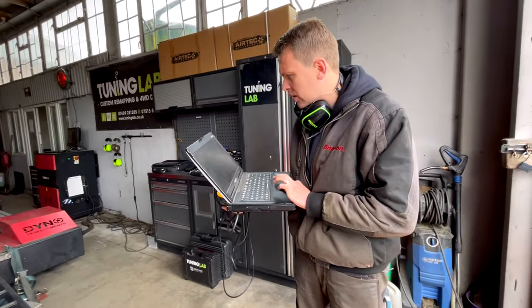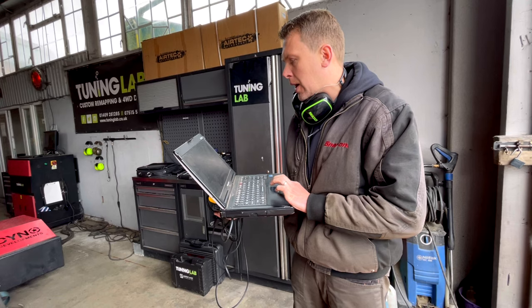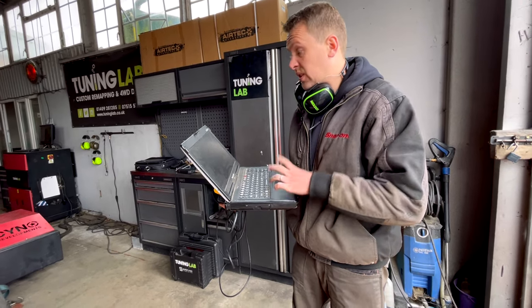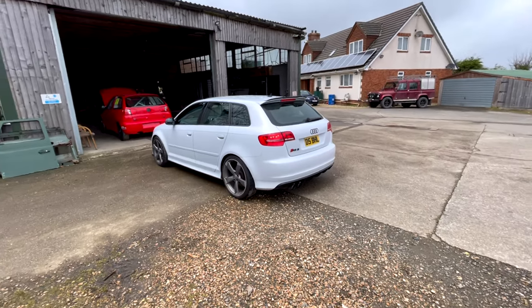We're now running 1.45 bar. Holding it really nice. Yeah, good. So Ben's best run was 498 newton meters of torque and 370 horsepower. Yeah, crack on.